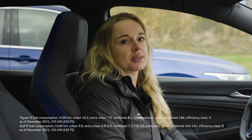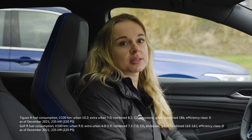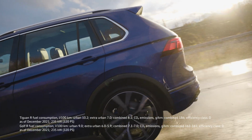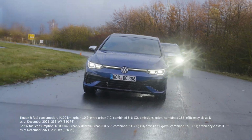A new feature is that all R models have full motion all-wheel drive with R Performance torque vectoring. Torque vectoring distributes the drive force variably between the left and right rear wheels. This gives us a higher turning speed, neutral road holding, virtually no understeer, and more direct steering response.